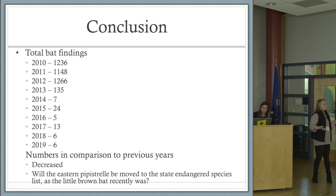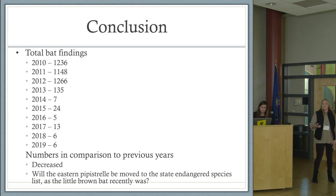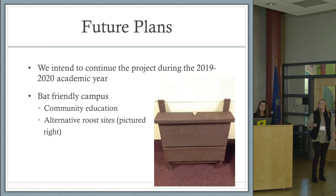Even in years previous we had 1,200 bats from 2006 to 2012. And then in 2013 was the first big drop, and then from there it just continued to significantly decrease. So our concern is that more species are going to become endangered, and because of this being endangered, we're not going to be able to mark the bats anymore with the paint even. So we're not going to be able to keep track of if the bats are coming back to the same sites or not, which is going to significantly affect our research.